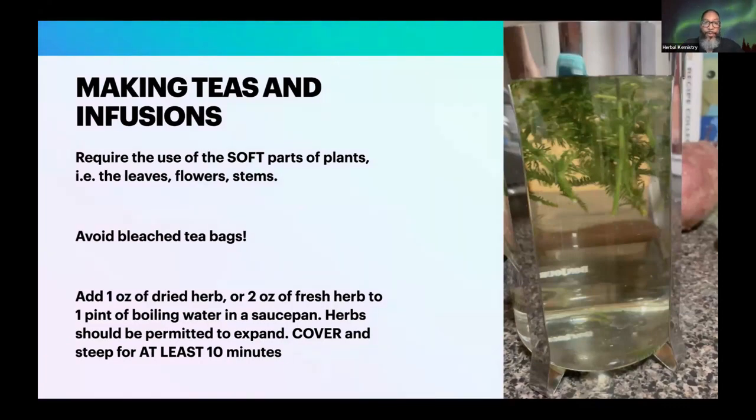When making your tea, what a lot of people do is make it and let it steep, and you see the steam rising from it and think, I'm having a hot cup of tea. You need to cover it. Cover it and allow the temperature to maintain itself so that it pulls the bioflavonoids up, cycles back down, and keeps picking them up, pulling them out of the aerial parts of that plant. That is the process for making tea as well as infusions. So you're going to steep, allow it to expand in a saucepan, and cover.